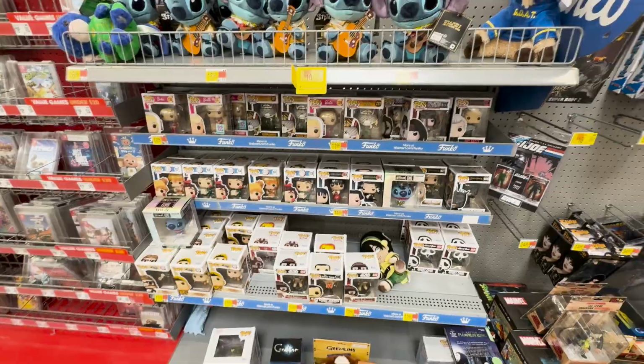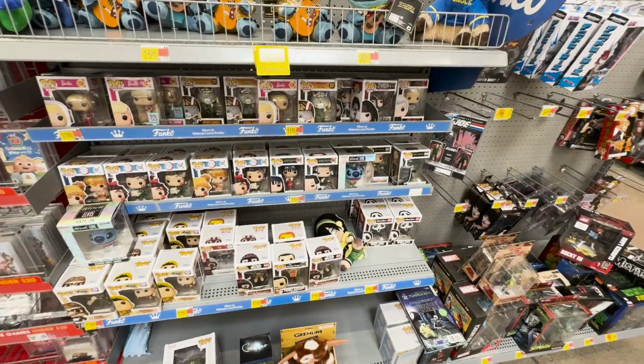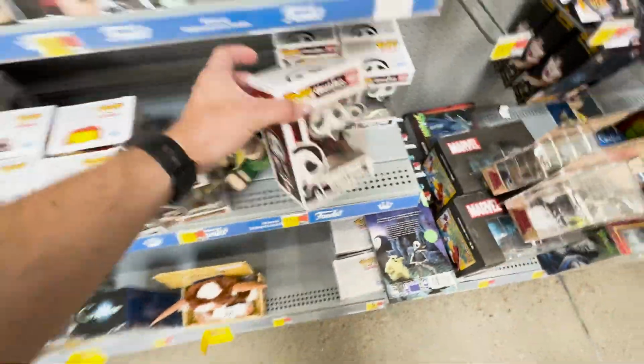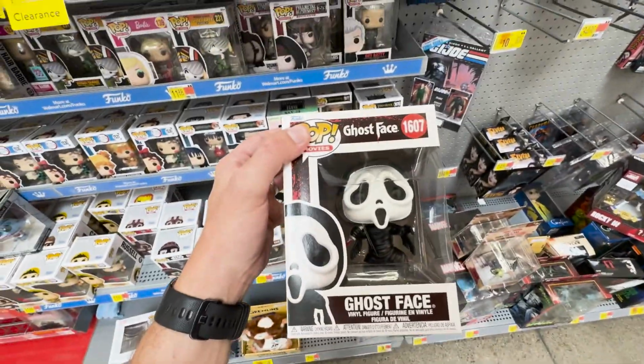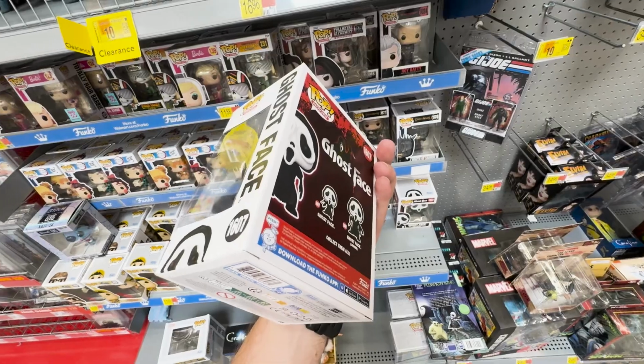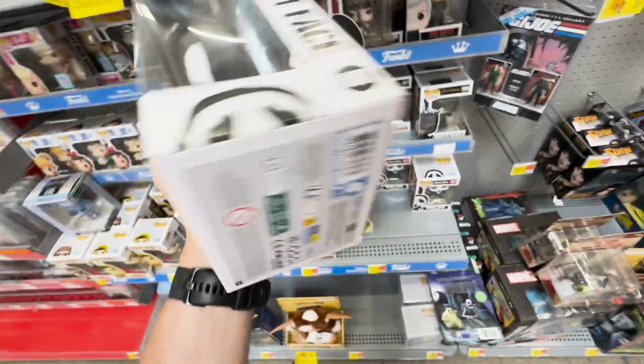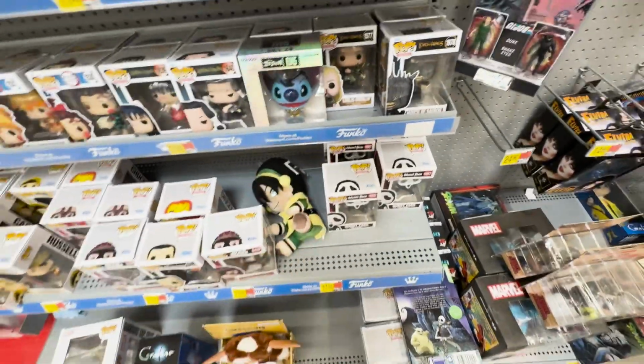Okay, so I decided to stop by another Walmart because why not? You never know what you can find over here. They do have some new things here and there, guys, like the new Ghostface Pop, which I know a lot of people actually really liked. So that is definitely fun to see. You can see that they have a jumbo one as well. They don't have that one here, just the normal one, but that's pretty cool.